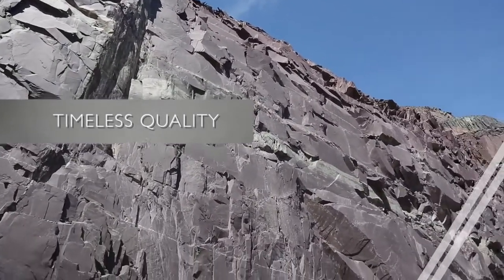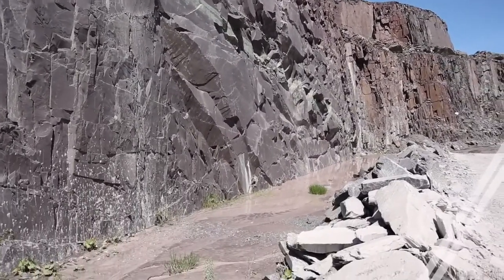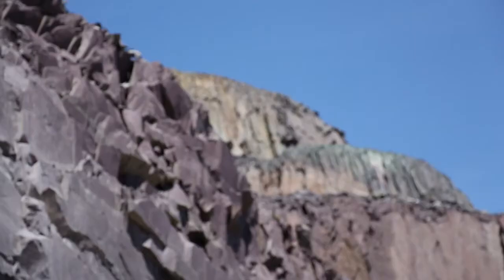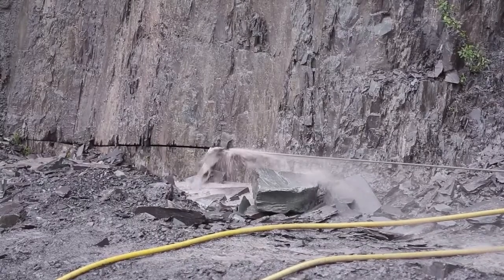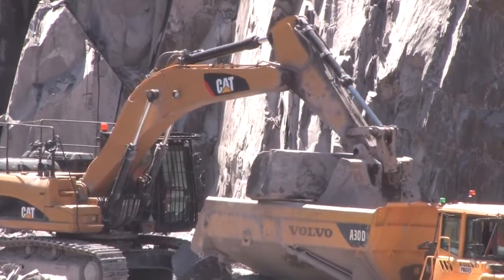The overburden stripping is one of our biggest quarrying costs, so we've had to introduce methods then that improve our recovery of the productive slate. So we've looked at various methods, and the best method that we've come up with is the diamond wire sawing. The guys on the excavators are very experienced guys.